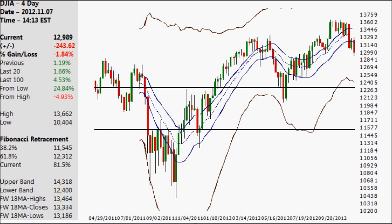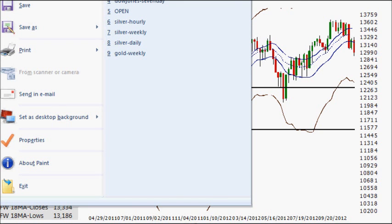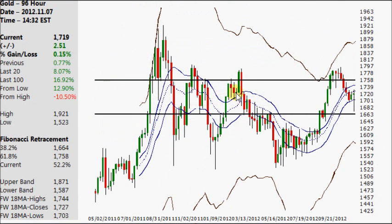Now let's move this on to gold. Those are the stats from before: 81.5, as well as up 25% from the low, pretty much down 5 from the high, and up about 5 from the last 100. So we're going to look at gold in the 96-hour time frame, though. 96 hours is the same as 4 days. It's just a major difference because the Dow doesn't trade on holidays, where gold and silver does.